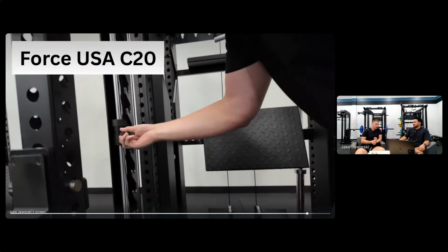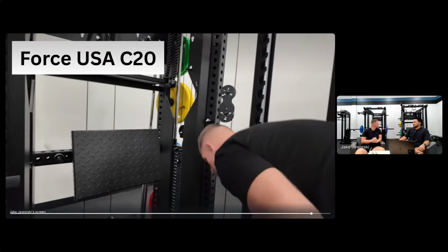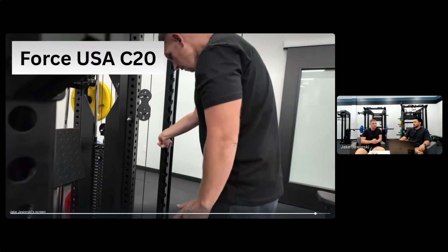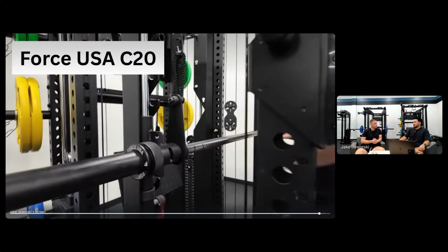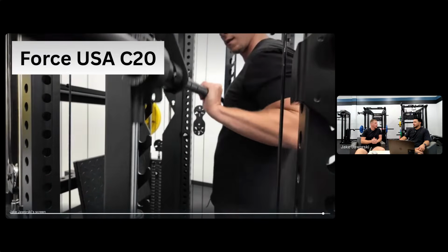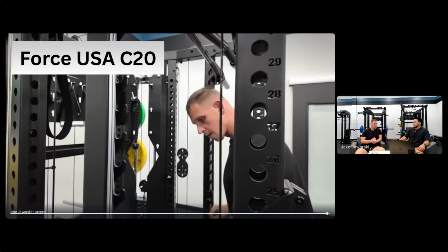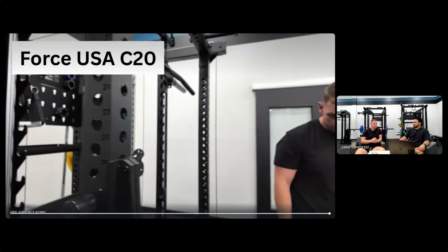Let's see, what else? Landmine, yeah. In a perfect world, it'd be nice to see a better lat pulldown setup, but it's going to get the job done. You're probably going to want to piece together better attachments. When you add up all of the costs, if you are building out a rep rack or Rogue rack, it's going to be a little bit cheaper than everything. So like you said, cheaper than a Rogue or Rep rack.